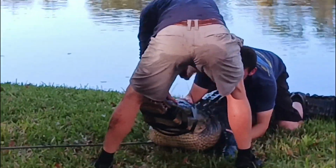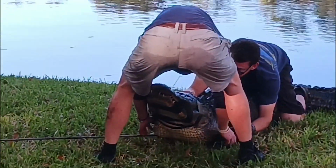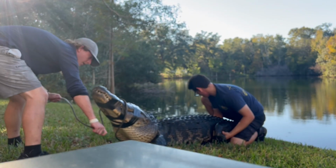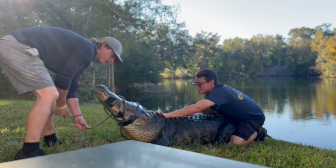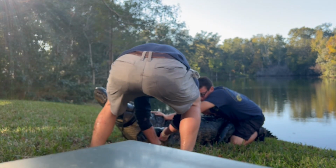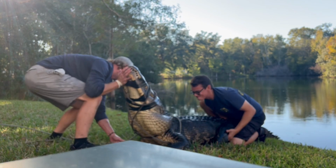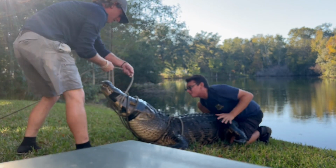And sometimes it's different because of different alligators. This one in particular was really tough. What I'm trying to do right now is get a little bit more leverage around his waist and his head and not so much on his throat. Something happens when you're moving big, heavy alligators and there's a lot of tension on their throats.